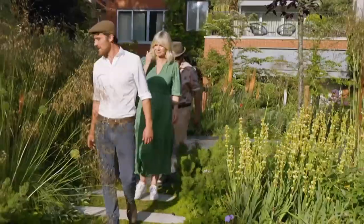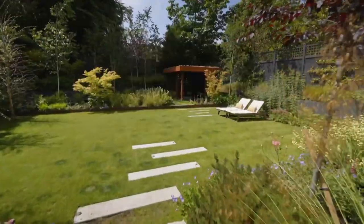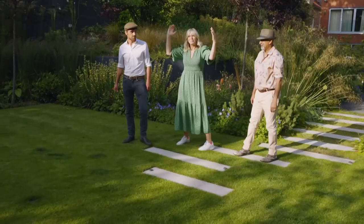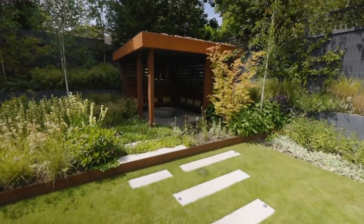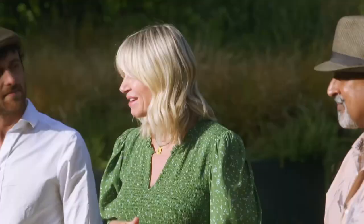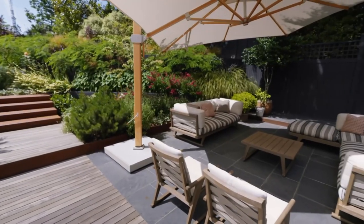I think we're nearing the end of the garden here. But a whole other area, lawn, lovely place for hanging out, relaxing, sunbathing, really protected so no one can overlook you. It's such a great garden for socialising, isn't it? You've got the fire pit over there, lovely covered area. If the weather's not so great, football pitch for the kids. Absolutely. And then these seating areas back through.